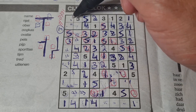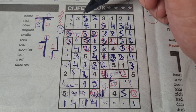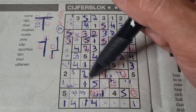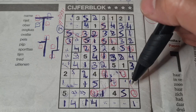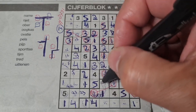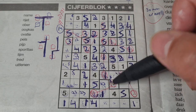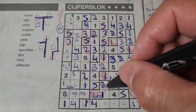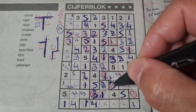Then, need a 2 here. Need a 1 here. Interesting. 1 and 2. 5, I need a 3 here. 2 numbers left in this area for numbers 2 and 3. Let me mark those. I cannot place the 3 here because we have a double 3 there. If I place a 3 here, I cannot fill any 3 in one of those 2 boxes. So this box should be a 2 and that box should be a 3.